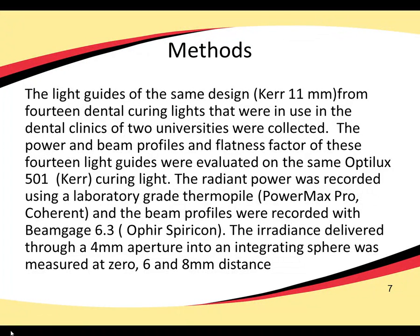For any research, there needs to be a deliberate protocol that's designed and followed to gather the data to evaluate the hypothesis. For this research project, the hypothesis was that contaminated and damaged light guides can have a negative impact on the power output of curing lights. This negative impact will also affect the ability to light cure our composite resins for our patients.